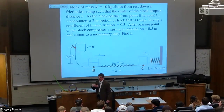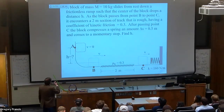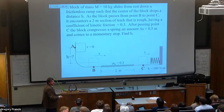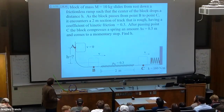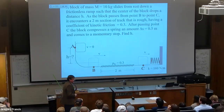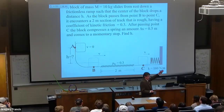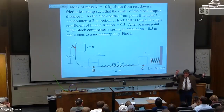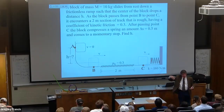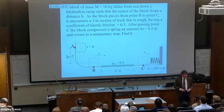I want to point out that I could have danced this problem backward. In other words, I could have written it this way. A block of mass 10 kilograms slides from rest down a frictionless ramp such that the center of the block drops a distance h, where we don't know what h is. But then the block passes over this 2-meter section of friction. After passing point C, the block compresses a spring an amount delta S half a meter and comes to a momentary stop. Find h. Well, again, I'd just say my energy at A minus my work done by the friction is going to equal the energy at the turnaround point. I know all the energy at the turnaround point. I know how much energy was lost on the friction. I can find h just by working backwards.